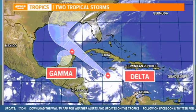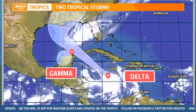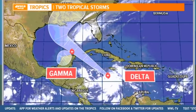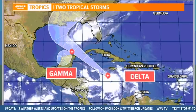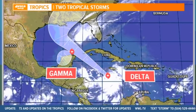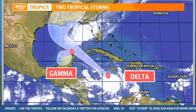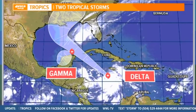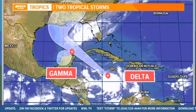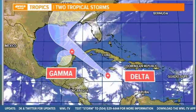So here are the forecast paths for these two storms. Note the big change in Gamma, first of all, that it barely has a little bit of a white circle there over Mexico's Yucatan Peninsula. That's because it is expected to continue weakening, as it's really not a healthy system at all at this point. And then you can see Delta's path still with the cone of uncertainty, including everywhere from around the Texas-Louisiana state line all the way to the Florida Panhandle. So let's get into the details for what's going on with these two storms.